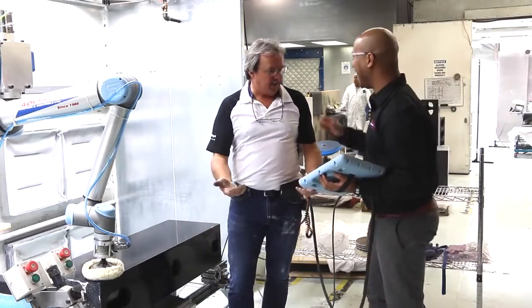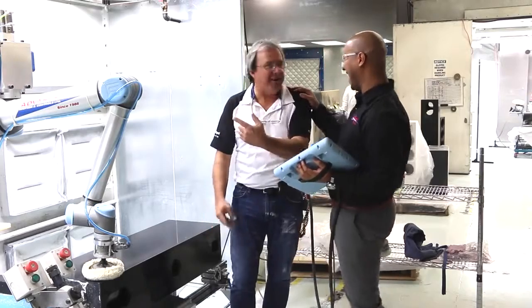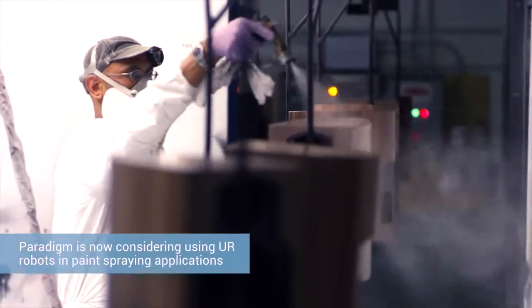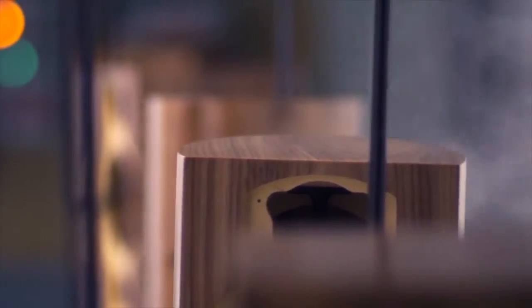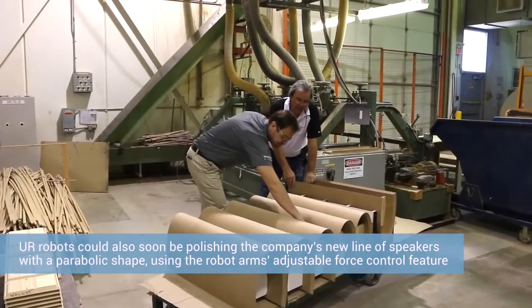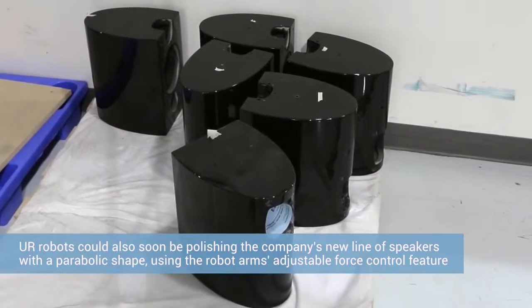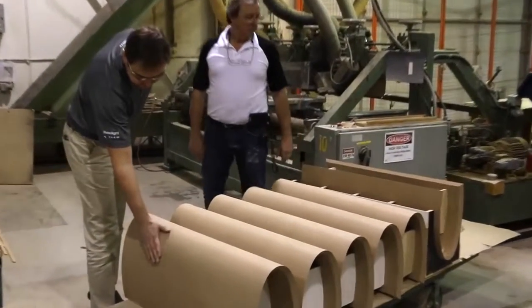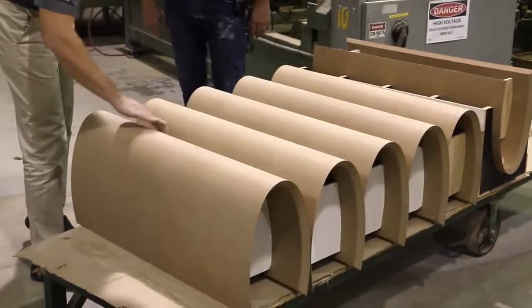We found this installation to be quite successful and are looking forward to some future applications. We're looking forward to being able to use it in close proximity with a painter for our various paint processes. And we're also bringing on a new line of speakers that have more of a parabolic shape. We feel that the other application of force that's available with the UR, where we determine a specific force at a particular point in the path of the robot, will be even more useful. This way we can produce all the cabinets that we need with the same beautiful finish, and everybody's happy.